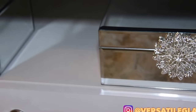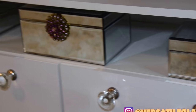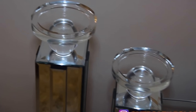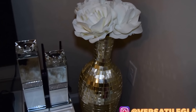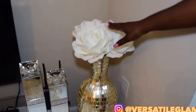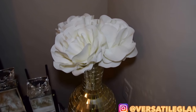Okay. And then this space here, I just went ahead and put three of these mirrored boxes. I also picked all of these up from HomeGoods. And on the other side, I have two more of the candle holders, which I also picked up from HomeGoods. And this vase here, I had it in my old apartment. This I got from Burlington some time back. And these faux flowers, I picked up from HomeGoods as well. It's been at least over a year since I had it.